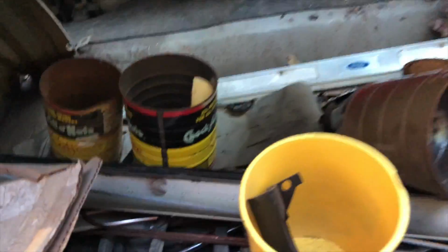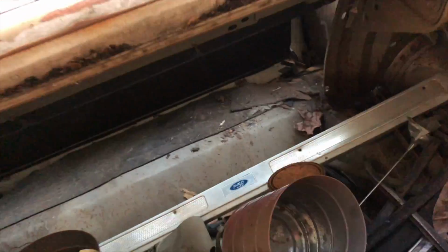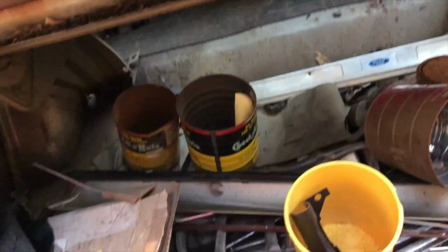It's actually surprisingly roomy. Previous owner said he had started working on it, but he never got around to it. I think I could fit a good piece of luggage in here. Maybe two small ones, two carry-ons. I don't know how deep this is supposed to go.